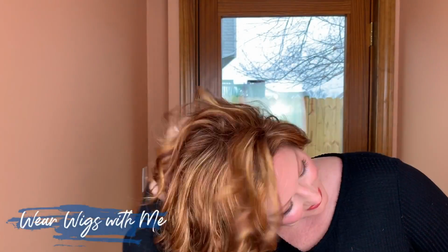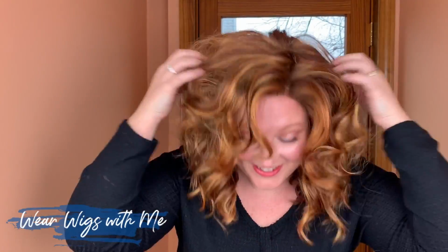But if you're like me, if you want that fuller hair, then just tip your head over. Get your hands in there. It's so fun. I mean, this wig is so awesome. Look how fun that is. I could just play with this all day. I could sit in front of the mirror and just play with this hair all day. It's so fun. It's so pretty.